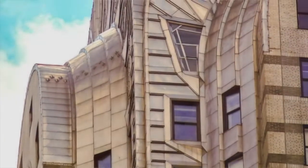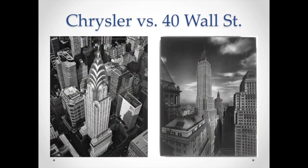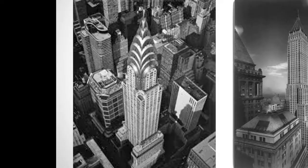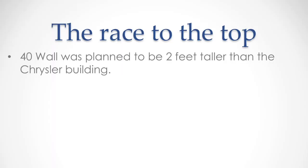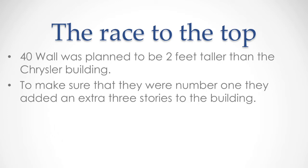A little interesting story about the Chrysler building. At the time it was being built, there were two buildings going up in New York City, and they were both competing to see who could be the tallest building in New York. The Chrysler building and the 40 Wall Street building. 40 Wall Street was planned to be a little bit taller, about 2 feet taller than the Chrysler building. But to make sure they were number one, they added an extra 3 stories to the building, so they were guaranteed that the tallest building in the world was going to be the 40 Wall Street building.